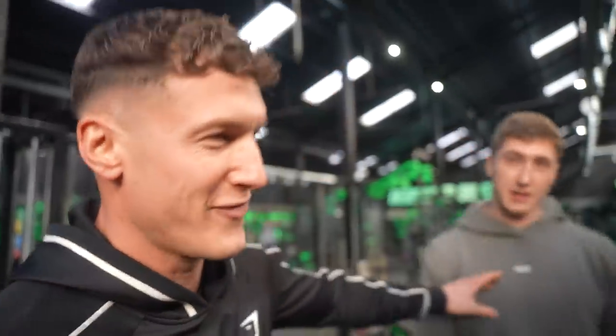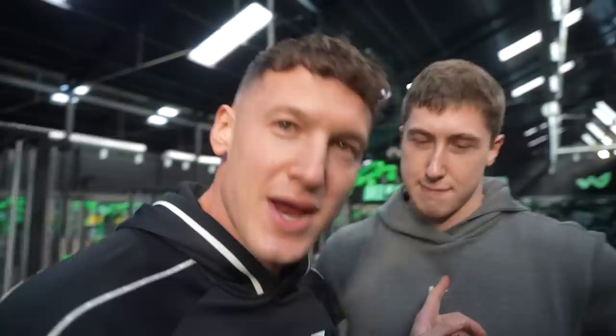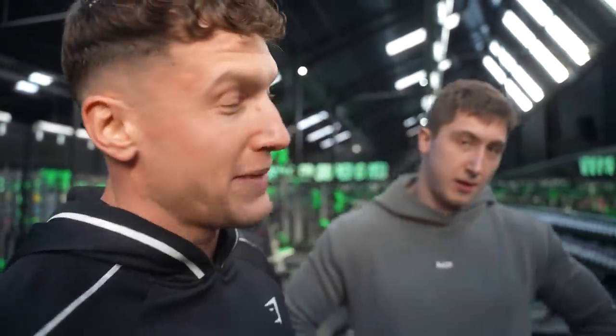Okay, Ben, reveal what you've just divulged to me. So I didn't hook grip it, which I didn't realise was an option. He was quite close to getting it when we started, right? He wasn't hook gripping. Hook grip makes a massive difference.